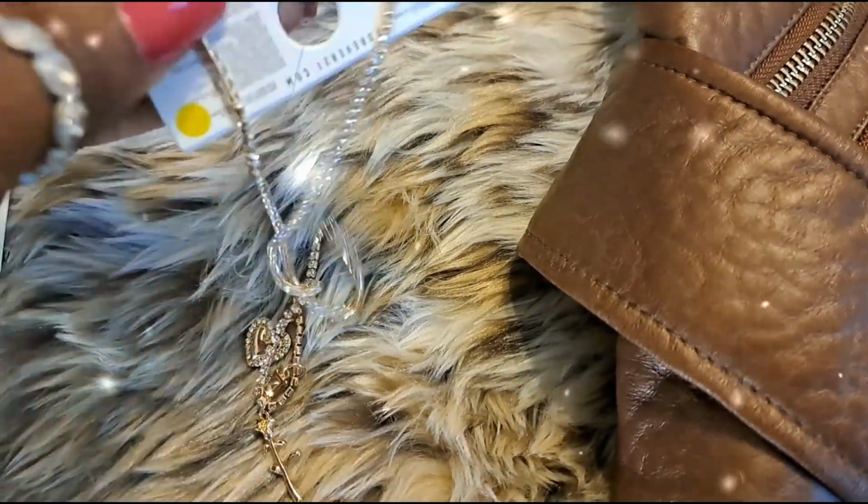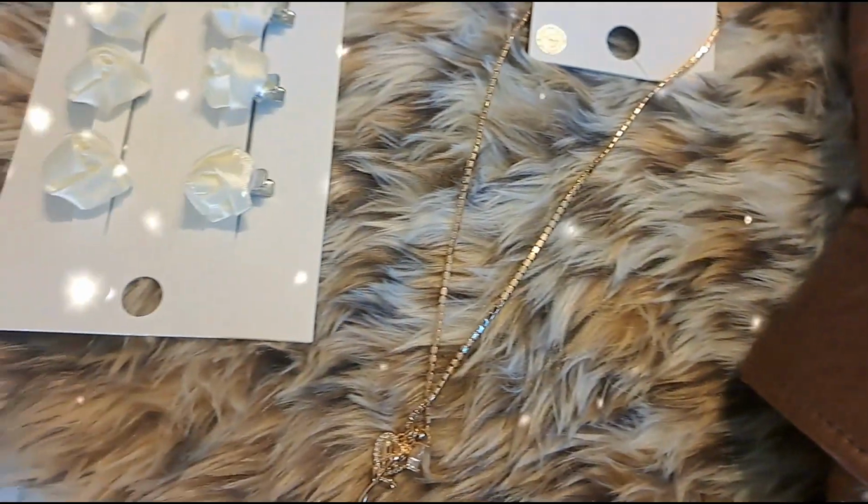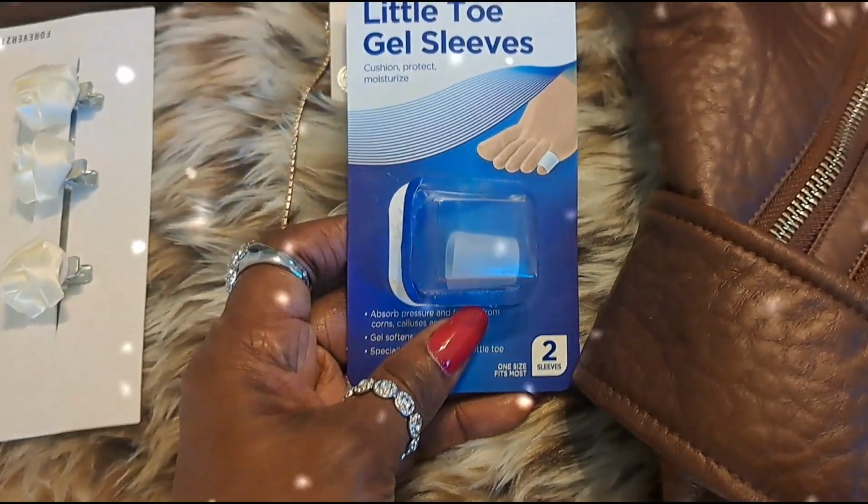And this little necklace was only $5.99. All right, I think that's it. Oh, one more thing that I picked up at Walmart are these little toe gels. I forgot to show you guys this.